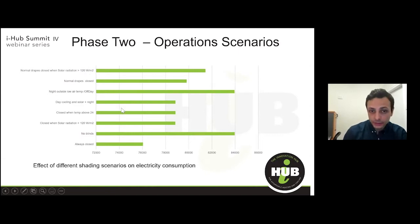The lowest consumption, of course, is when the honeycomb blind is always closed. And you can compare that, that's 24 hours closed honeycomb blinds compared to 24 hours closed normal curtains. And you can see the major reduction when the blinds are used in comparison to normal curtains.